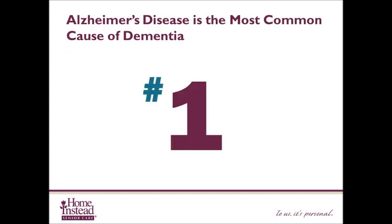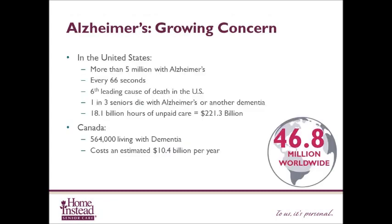Here's a question for you. In 2015, approximately how many caregivers provided care to someone with Alzheimer's disease? Any idea? Was it 750,000, 1 million, 9.5 million, or 15 million? Well, the truth is, Alzheimer's is the number one cause of dementia, and we know that a huge number of caregivers, there's approximately 18.1 billion hours of care provided by 15 million caregivers every single year.